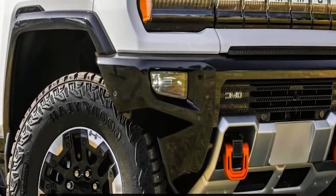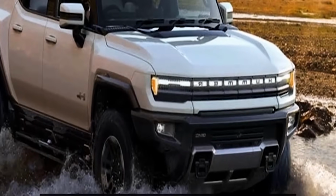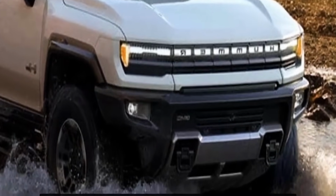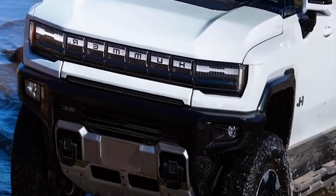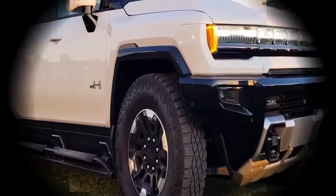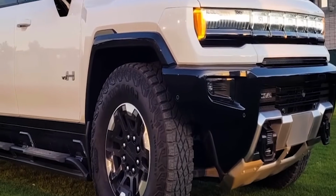Find a Level 3 DC hookup and the EQS can go from 10% charge to 80% in a claimed 31 minutes. On a typical Level 2 setup, the EQS takes just over 11 hours to go from 10% to 100%. Highs: impressive real-world range, luxurious appointments, generous cargo capacity.